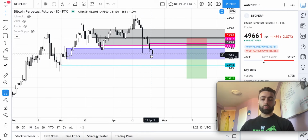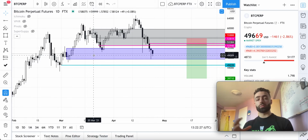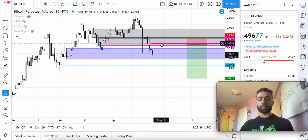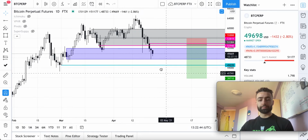So we might bounce off of this one more time here and come up in this gray zone. If we do, that's where I like to go short. And then if we come down into it a third time, that's the third test of this level. A support or resistance zone gets weaker with each subsequent test of it. So the third test of it will be weaker than this first and second test here. And I will look to that level to break and for us to go down and form that monthly high, which is the break of this blue line.